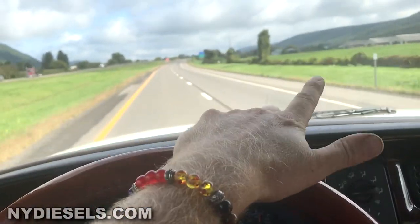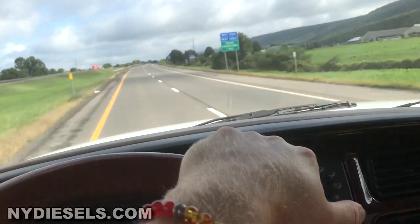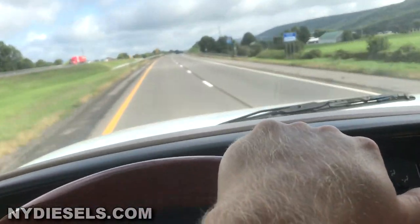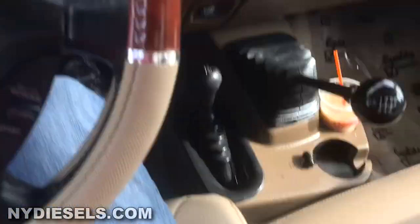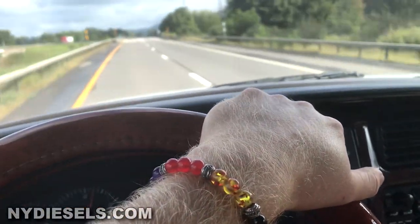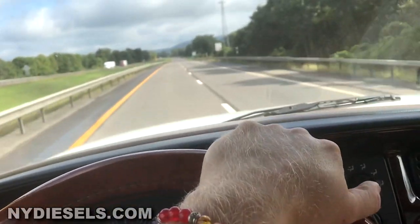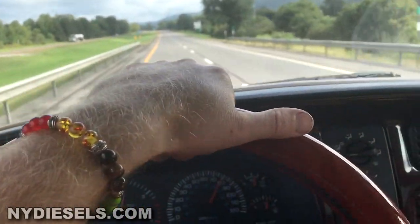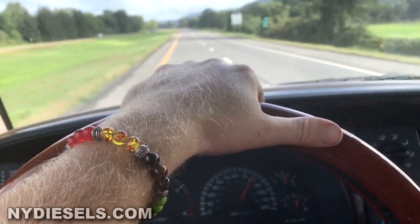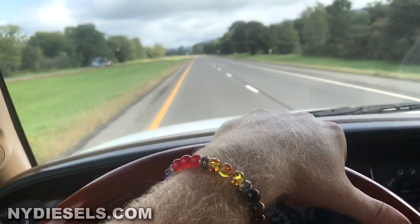Like I said, brand new interior in this truck as well. Headliner, seat skins. Man, come on, it's so comfortable. I'm sitting in this truck right now. It's so comfortable. It's so nice. It's never been sat in, and I'm driving it, and I feel like a king, like I'm ruling the kingdom driving this truck. I really feel good. I feel like somebody. So if you want to feel like somebody when you're rolling down the highway, come see nydiesels.com, John the Diesel Man.